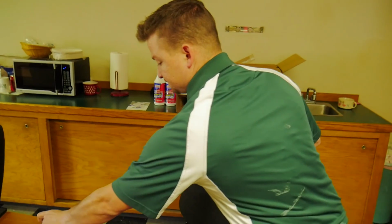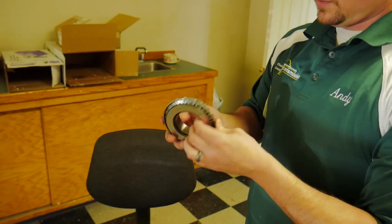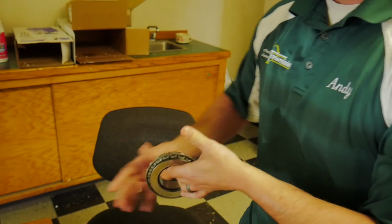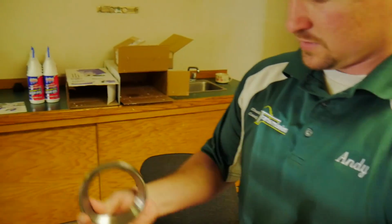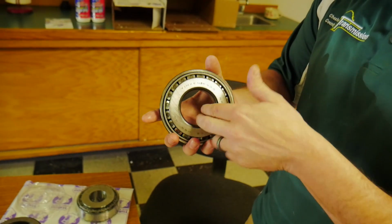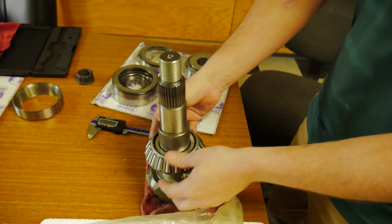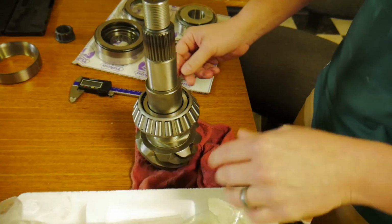So what I was able to do was right here, if we look on the back side of the bearing, this is your typical cone bearing. This is the outside race, so it lives like that in the vehicle, in the case of the differential. This lives on the pinion, basically like that, but you see it won't go down because it needs to be pressed on.